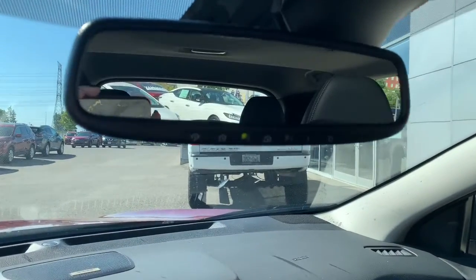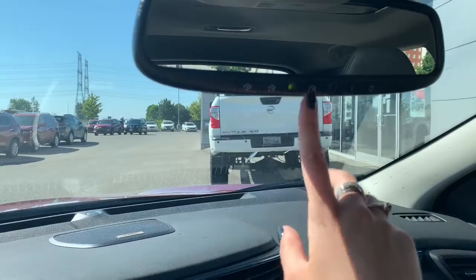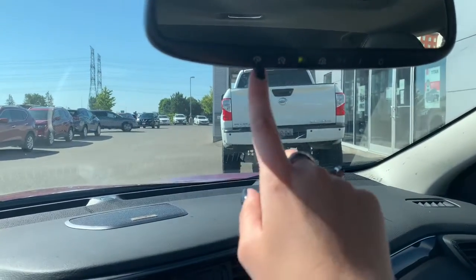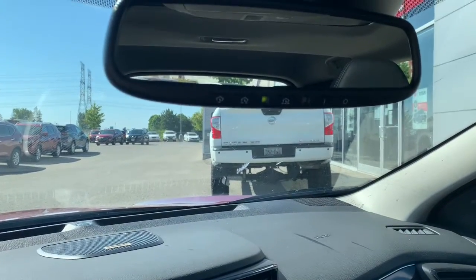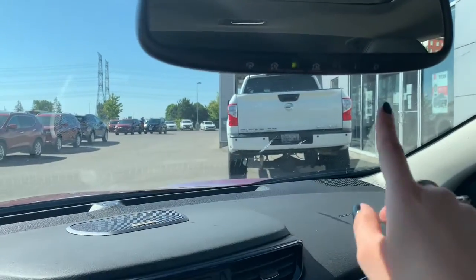One more quick thing that I want to mention, if this camera will focus. On the rear view mirror here, you've got the HomeLink garage door opener features as well. So you can link up your garage door openers, up to three garage doors, to your mirror. So you don't have to bring your fobs inside the vehicle and put them on your visor. It's all hooked up right into the vehicle, which is awesome.